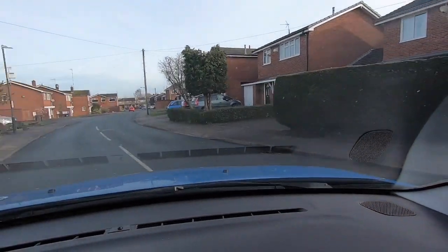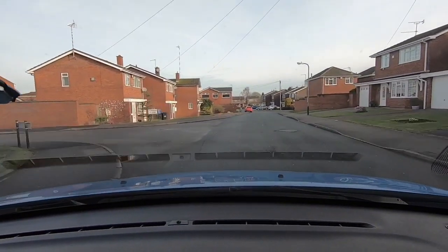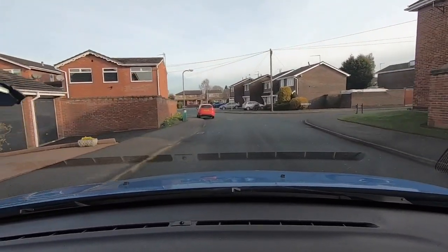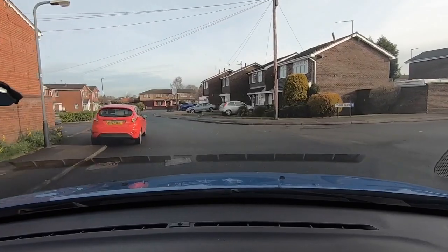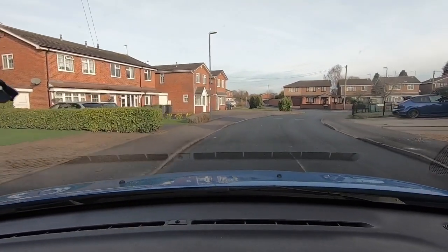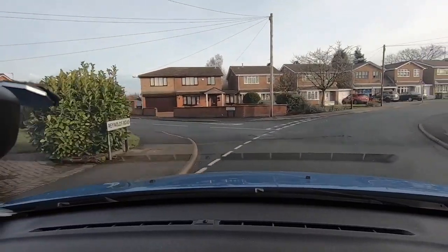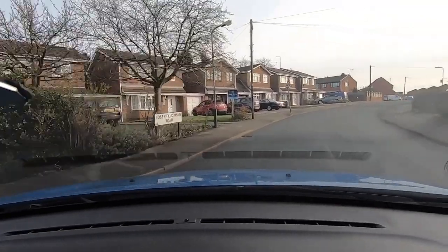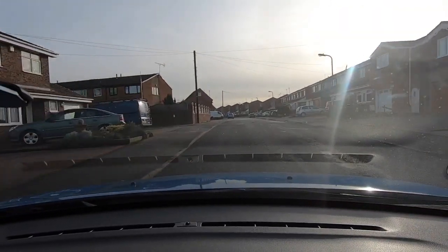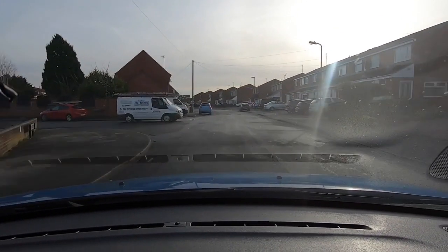There we are, Reynolds Road here. Reynolds Road can be a little bit bendy, and there's a bit of a blind bend just in front of us, and we do find that cars come around there quite quickly, so just keep your position, make sure you can have a good look up the road before you commit yourself too much into it. And then we're going to turn left here into Wood Street. This is Wood Street we're coming into now.